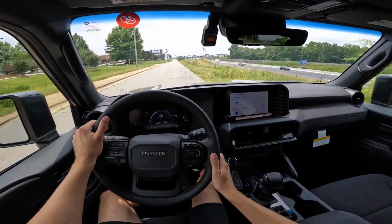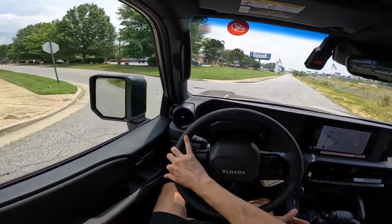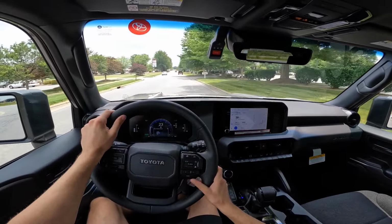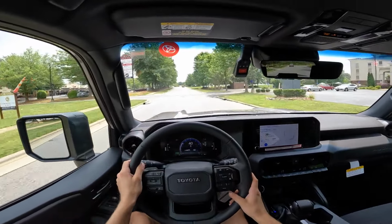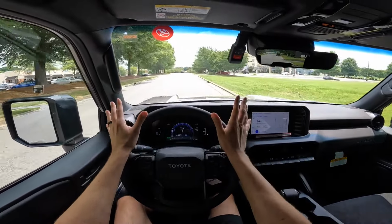Just giving a half throttle in sport mode. This thing is pretty peppy, especially with the hybrid and the turbo integration. That is pretty neat to see what kind of power you get. I can't imagine just fully redlining this thing. It's a pretty neat vehicle to be in. You definitely feel up high. It's really comfortable sitting in here. I like the view out too.